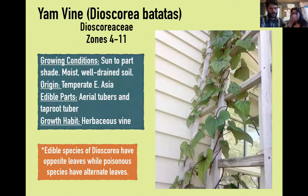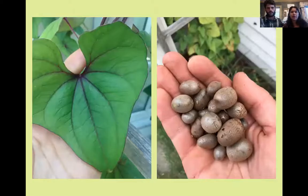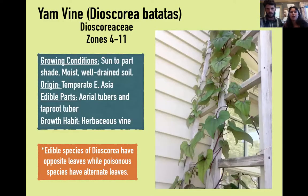Yam vine, Dioscorea batatas, that's on your list. Yep. This one is sometimes called air potato as well. It makes these aerial tubers that actually grow on the vine. They taste like a cross between a potato and cassava or yucca root, if you've ever had that. They're really delicious. We've had them just roasted and boiled, right? And it was just amazing.